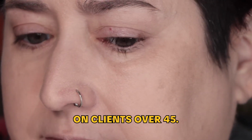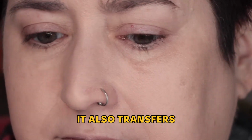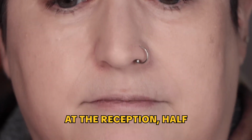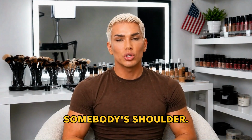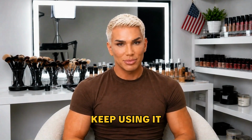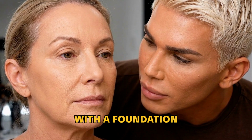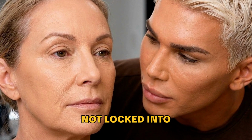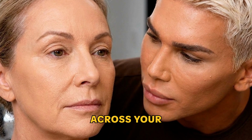On clients over 45, it never sits right. It also transfers like crazy, so by the time you have hugged 3 people at the reception, half your cheek is on somebody's shoulder. If you love the concealer, keep using it where you need it. But pair it with a foundation that gives you buildable coverage, something lightweight where you are not locked into the same heavy layer across your entire face.